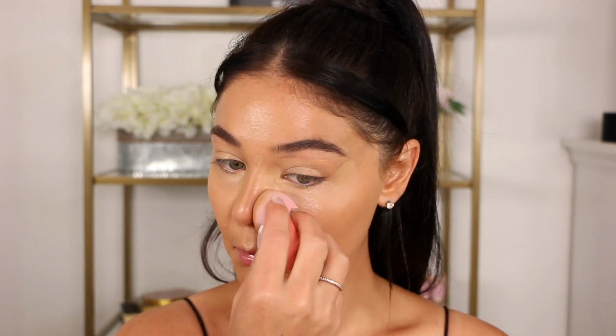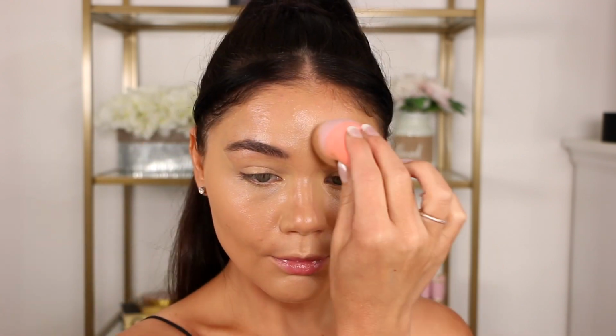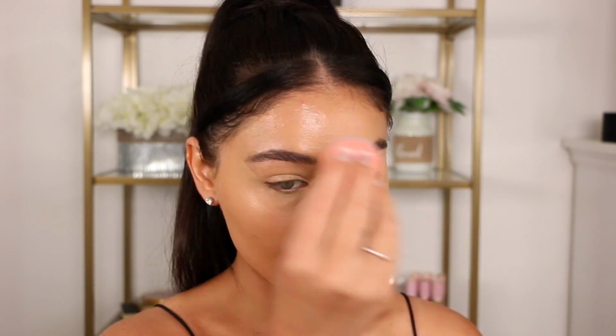So I'm going to go ahead and blend this in as well on my eyelids to prime that up for our eyeshadow later on. But I'm going to go ahead and blend this in, and the upward motion we placed it so we have that uplifted effect and just really sinking it into the skin.